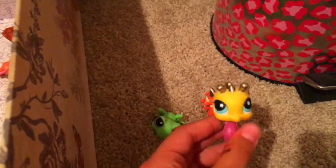So, let's see what I got. Guess I got this one, this frog, this is the golden seahorse that I painted. This one, and then, this was a new one. It's an otter, I guess. Now, let's go on with the three.